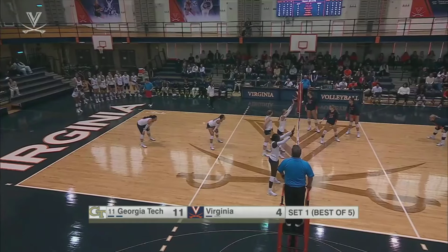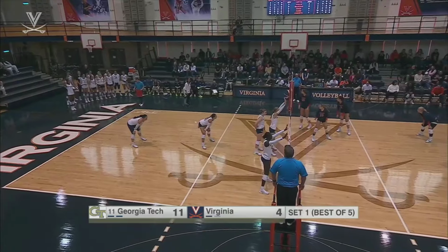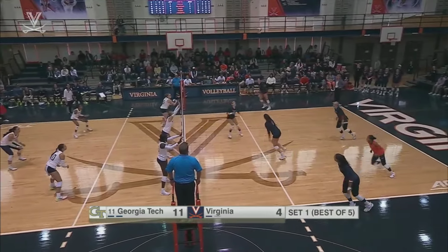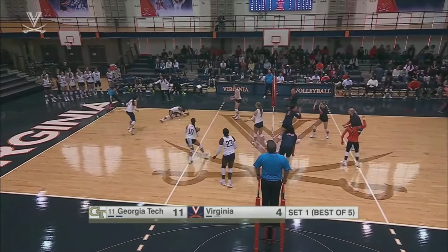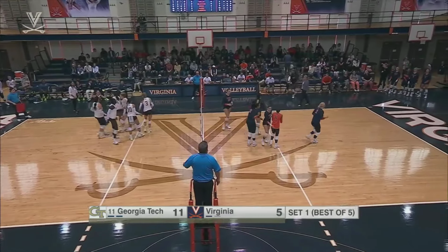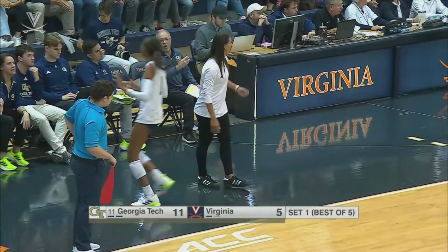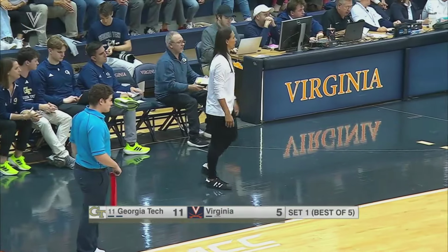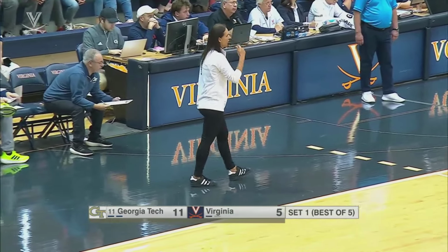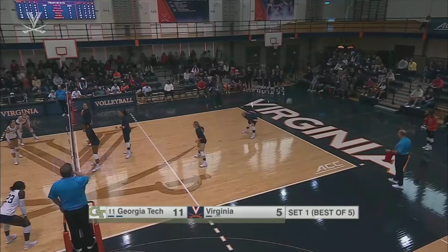And in the day and age of transfers, Shannon Wells was pretty transparent about what she wanted to do with her program as they're coming off their winningest year in program history for Virginia last year. Here's a kill up front. And Virginia is back in the point column. Lily Gervais with the swing. Out of North Carolina, the 6'4" middle blocker, true freshman, will exit the floor as Chloe Wilson replaces her.